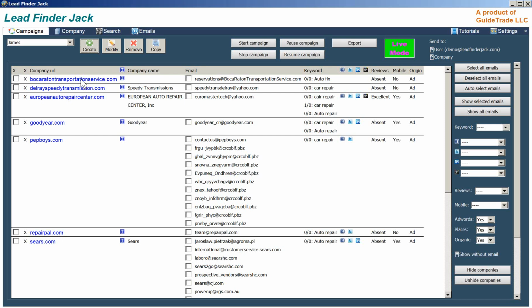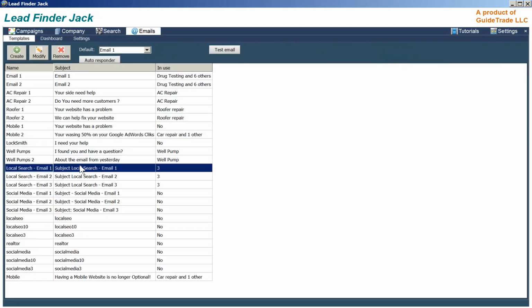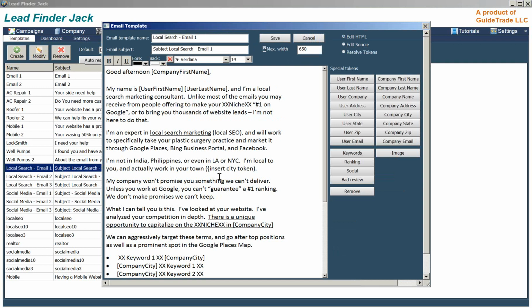Is there an email template preloaded for plumbers? You have to think a little bit differently. It's not that you send a specific email for a category. You want to send a specific email for a service, like missing keyword or SEO, reputation, reviews, mobile. That is how you want to think, and then you just go to email templates. You find, for example, local search, and you can modify it a little bit with your niche. Insert here, you change that niche to plumber, and then you have your email done.